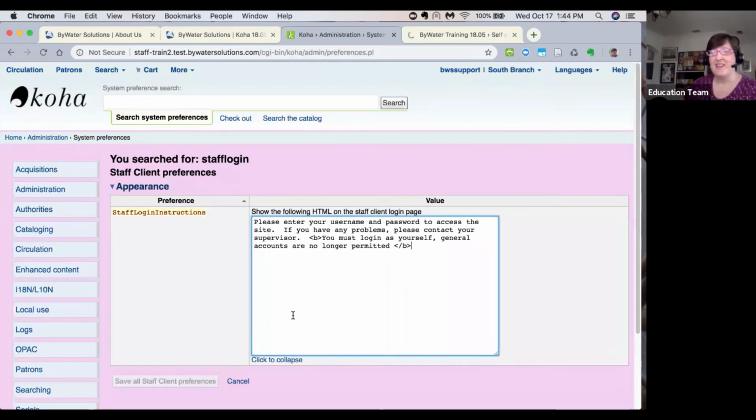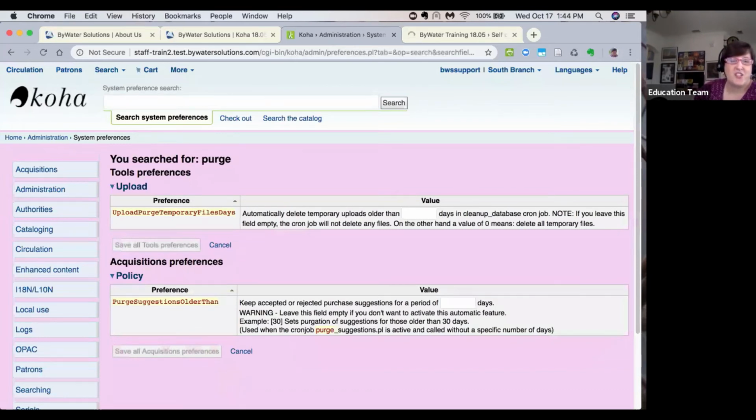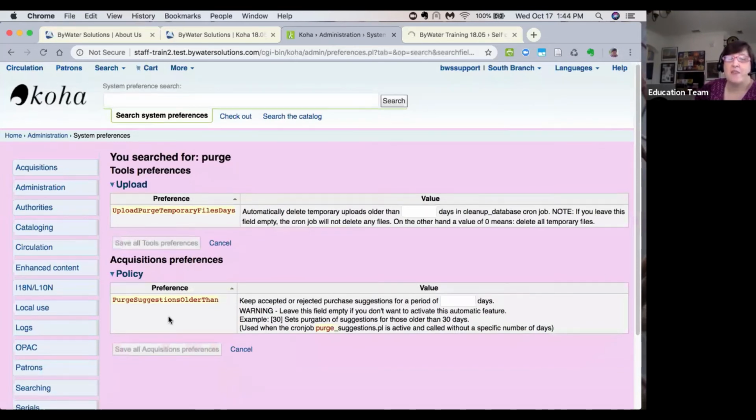So there is another system preference that is used in the purge, which I just think is funny considering the movie series by that. But anyways, so under purge, it's called Purge Suggestions Older Than. And this is something that is typically set up in your cron job, but what we can do is take that out of the cron job and leave it here so that you can change it if you want to. So for instance, if you typically keep your patron suggestions for 30, 60, 90 days or whatever, you can go ahead and change that.